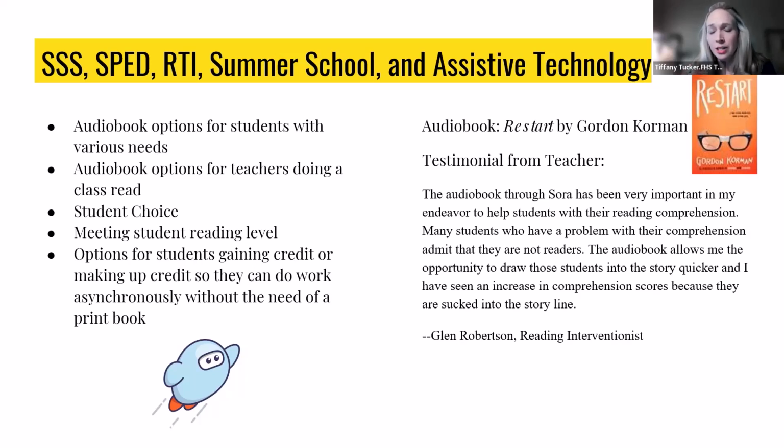So for example, last year at my old school, we had a group of teachers that wanted to read Just Mercy, and they wanted to use the audiobook for their class. And so we got 3 copies of the audiobook and checked that out to each of the teachers, and they were able to use it in their classroom, and they loved it. I'm telling you, the audiobooks are really engaging most of the time. I did the same thing this year with a reading interventionist.